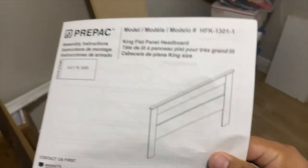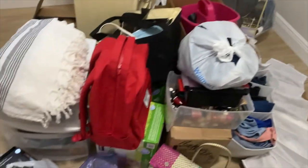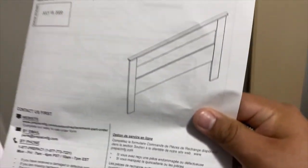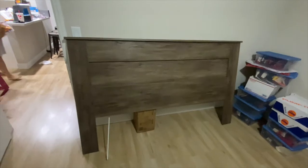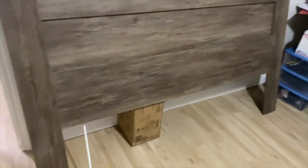So next up is the headboard for our bed. Got a few things up in here so far. Shout out to Herschel. And yeah, gonna put this thing together. Hopefully it don't take me forever. Down she blows. There you go.